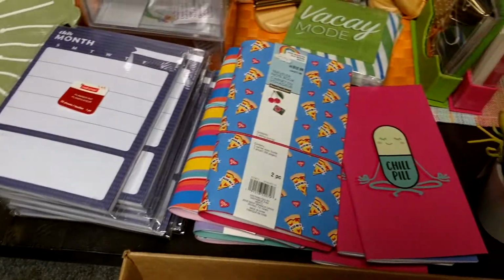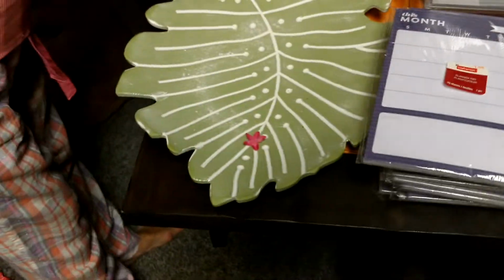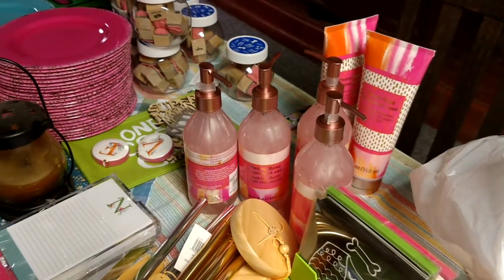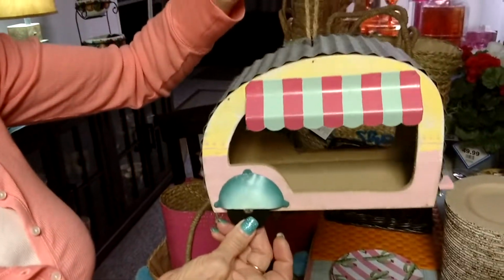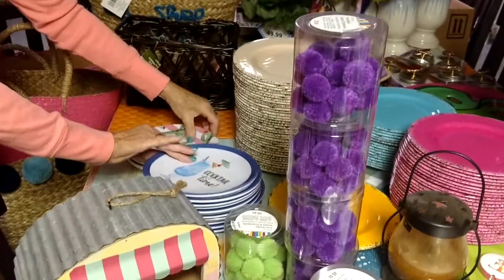So we have the little journaling books, memo pads, we have vases, coloring pencils, wind chimes, body wash and bubble bath. We have macrame beads. We even have a little travel trailer. We have pom-poms.